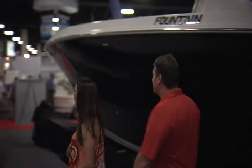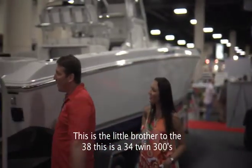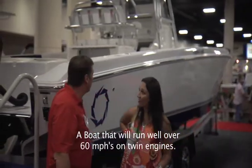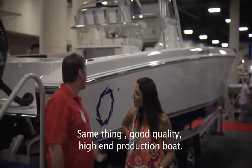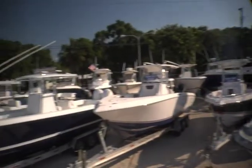Hey, let's take a look at this boat. I haven't seen this one yet. This is a little brother to the 38. This is a 34. This is twin 300s. Well over 60 miles an hour on twin engines. Good quality, high-end production boat. The Monroe County exclusive dealer.